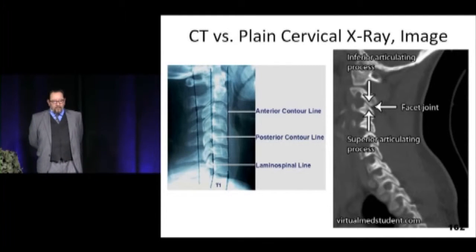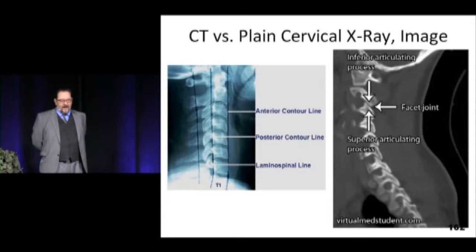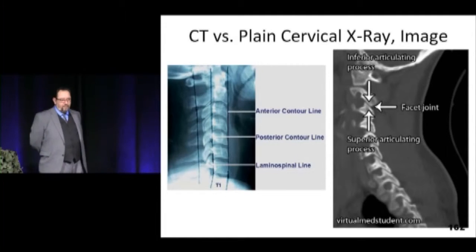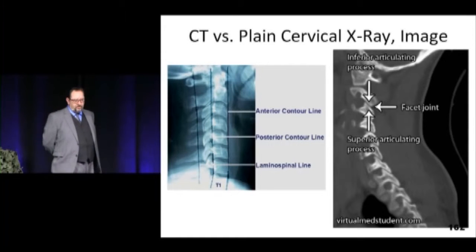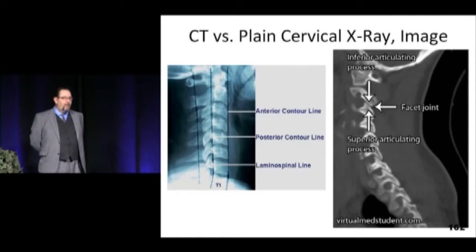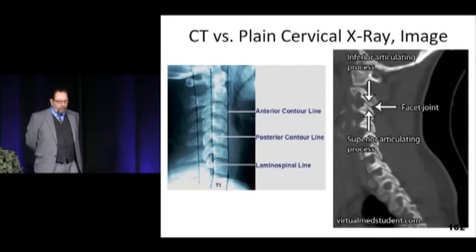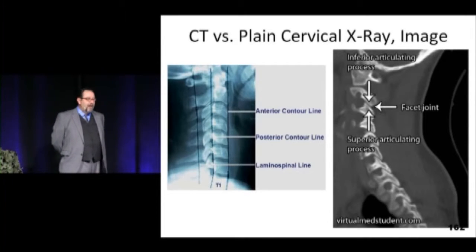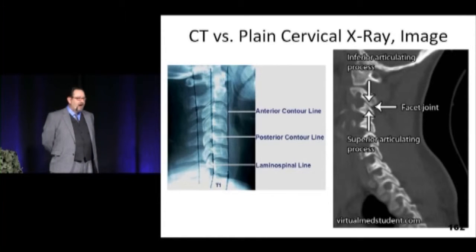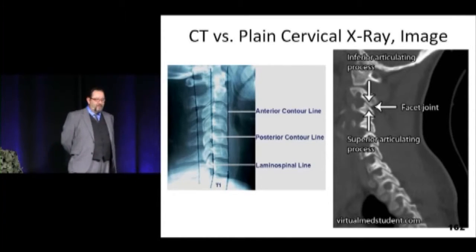On plain films, you want to be looking for the alignment, and you see the anterior contour line here. That's where the anterior longitudinal ligament is. You see the posterior line. That's where the posterior longitudinal ligament is. You see the spinolaminar line drawn in the far back of this. That's posterior alignment. There's a fourth line that you can look at, which is posterior to the canal, where the back end of the facets are, and that's where ligamentum flavum is.